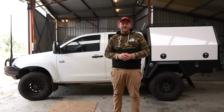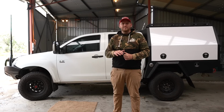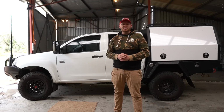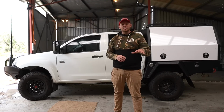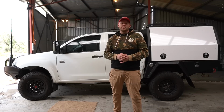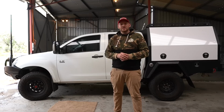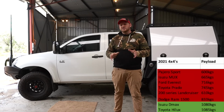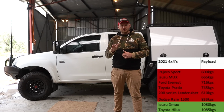If you were to tow a 2.5 tonne camper or caravan with that vehicle, working off a 10% ball weight, you'd be taking another 250 kilos off your payload. Yes, the tow ball weight of your caravan, camper trailer, or whatever you're towing does impact your payload and your GVM, so you do need to take that into account as well. So with that extra 250 kilos, you'd be at 850 kilos now, which is already overweight for many vehicles, especially wagons. Wagons tend to have sort of 600 to 800 kilo payloads, and most utes will be closer to 1,000 kilos.